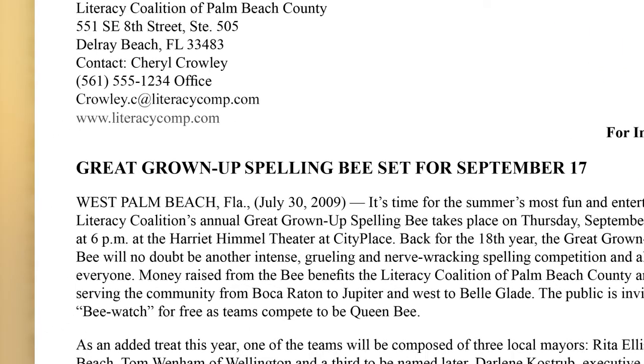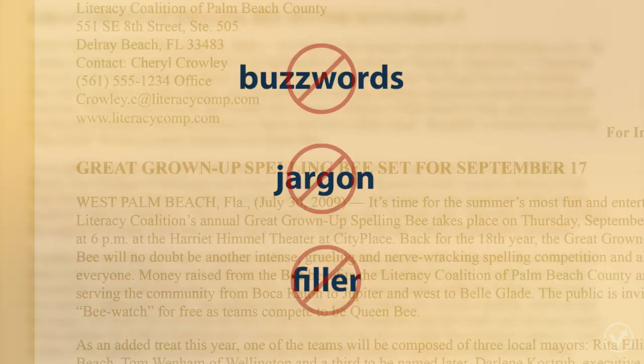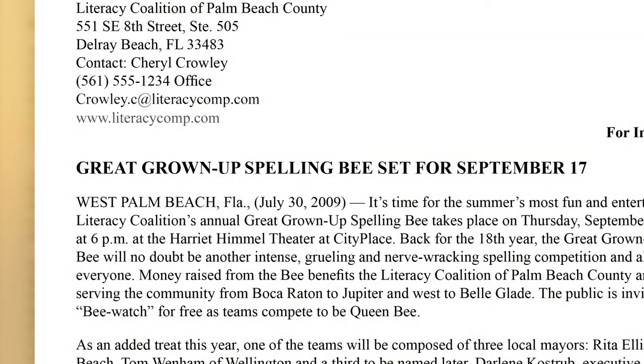All press releases have a title. The title of this press release is specific, informative, and concise. It also uses alliteration at the beginning, which can help get the attention of the reader. When writing headlines for press releases, avoid buzzwords, jargon, and filler. Be specific, concise, and use language that is both accurate and interesting.